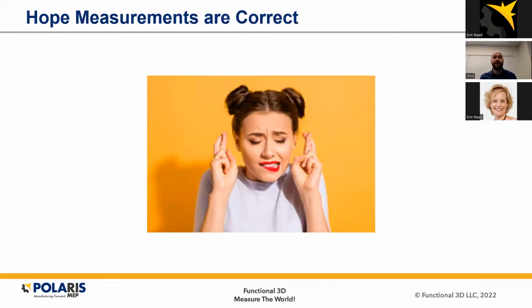And then there's the hope your measurements are correct. You're crossing your fingers. You're just hoping that what was documented, or your team members, your employees, wrote everything down right. Did they take the measurements properly? Did they follow proper procedure and protocol? That could be kind of nerve-wracking, because you're not going to find out if it's incorrect until it's delivered to your client. At that point, once it's done, it's ready to go out the door, it's been checked off and signed off on.